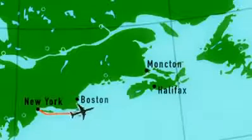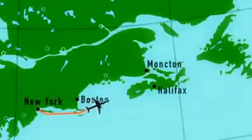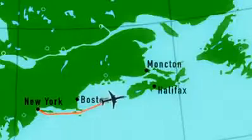Atlantic air traffic is handled by a remote center in Moncton, New Brunswick, Canada. Almost half an hour after takeoff, Captain Zimmerman made his first communication with Moncton.